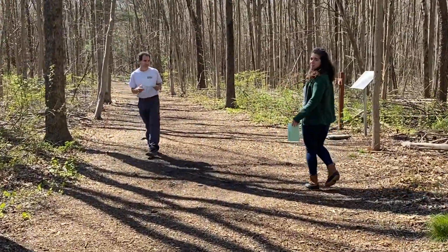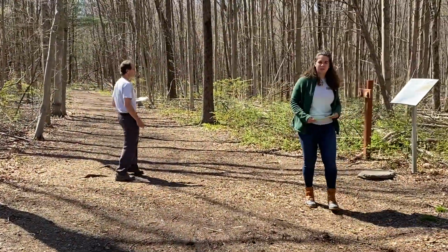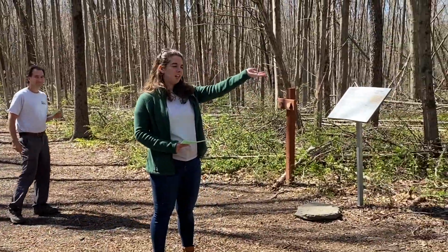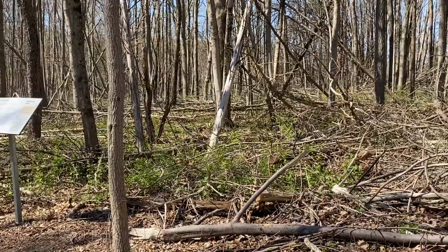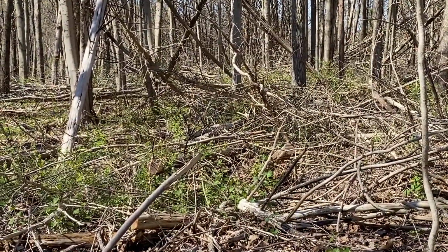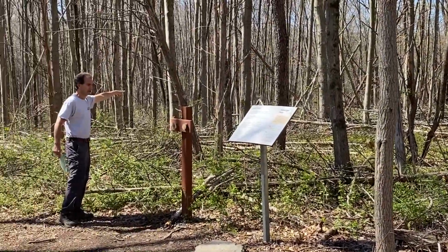Yeah, I think so. So we are approaching the cedar stand sign. Cedar trees are a type of tree, and if we look this way, we can see that there's a lot of cedar trees on the ground. The cedar trees are usually the ones that have lots and lots of branches sticking out of them. You can see they're starting to fall, like right here where I'm pointing.